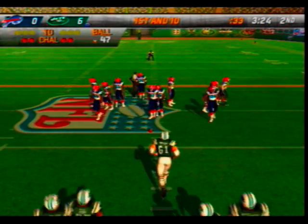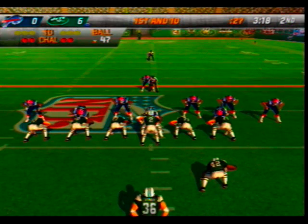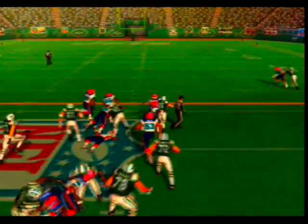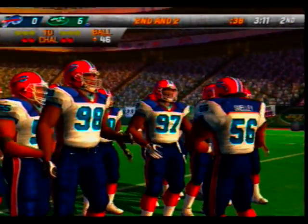Under 10. Tampa! Hey, watch that screen! Get it, son! He gets the handoff on the delay. Number 30 is there on the stop. He's had a pretty good first half. We expect him to continue to get the ball quite a bit as this game moves along.